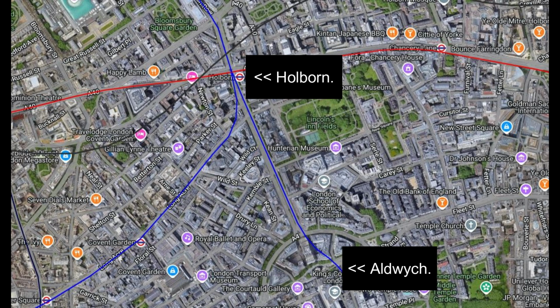Despite several closure attempts, it survived, but in 1958 the service on weekdays was reduced to peak hours only, Monday to Friday. Saturday services were withdrawn in 1962. Finally, on 30th of September 1994, the station closed to passengers for good. But anyway, without further ado, let's get the tour underway.